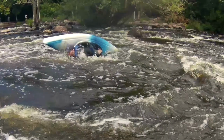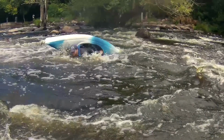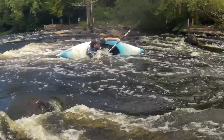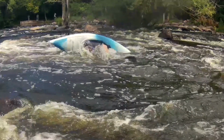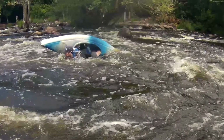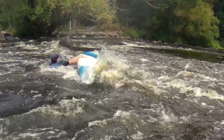You really do need to keep your paddle in your hands, lean like he did, but use your paddle and push it against the water. Your hand is not going to work, except in the very rare cases where you can actually touch the bottom. But as soon as you reach out your hand, it's over.